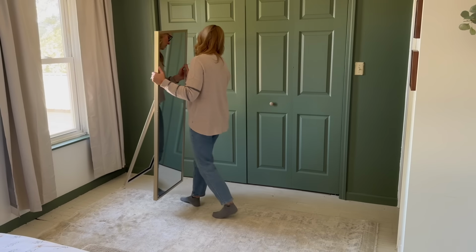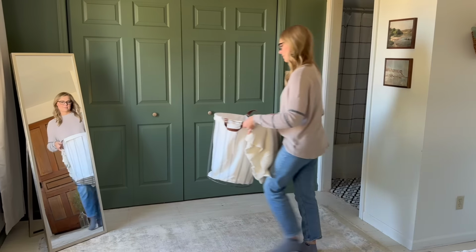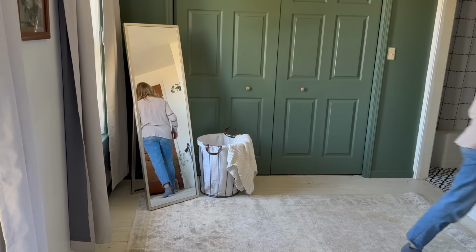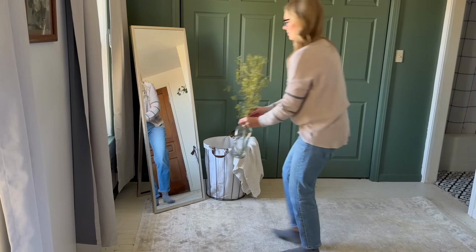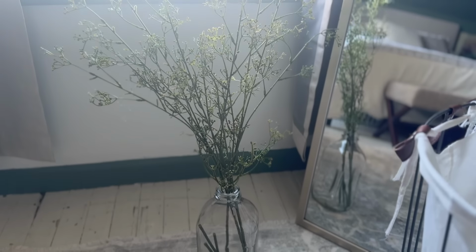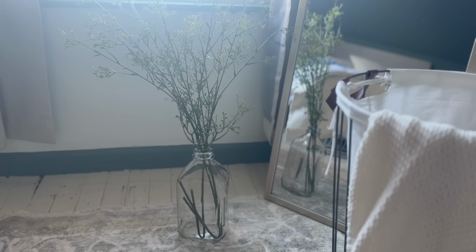Now, I told you guys I also got this amazing mirror from Walmart.com. It has this beautiful brass frame. I love the way this mirror pops against the closet. And I also grabbed this beautiful cream throw blanket from Walmart.com. And so I've just put it here next to the mirror in a little basket. And I also grabbed these beautiful rice stems that I've talked about in other videos from Walmart.com as well. They're so pretty and affordable, and I just love the life that they bring to this little corner.